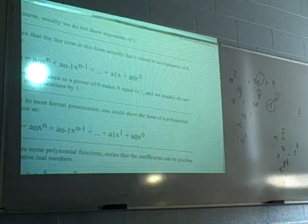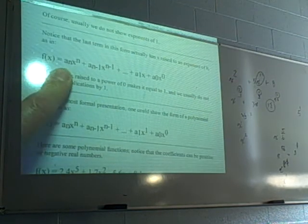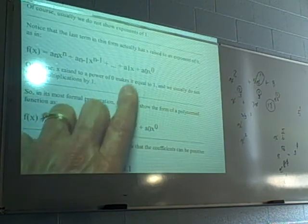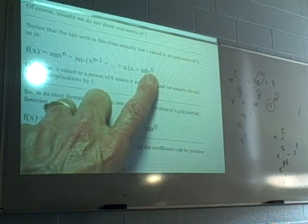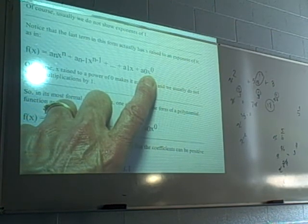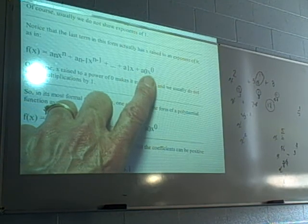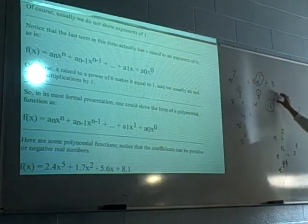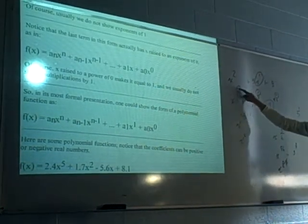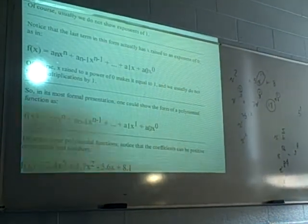So in this case, this is what we've been doing. I want you to see that the last term is x to the 0, which is 1, right? And then it was my number times that 1, right over here. So that's why we have a 0 there. It's a 2, 1, and a 0 for the quadratic. Okay, so don't worry about this because it looks pretty intimidating.